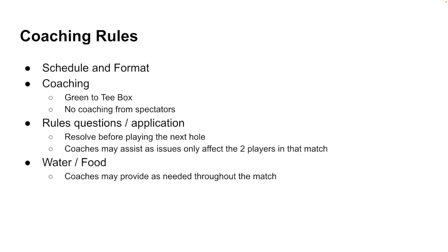And to Brian's point, when we have rules questions or applications in match play, they need to be resolved before you move on to the next hole, because you need to know the current score of that match to know if it's going to end, and if so, at what point. This is an area where we do allow the coaches to assist if there's issues in helping resolve that issue. Are you entitled to relief? Is there a penalty that applies here? We will allow the coaches to assist in that, because there does need to be a resolution of that issue before they move on to the next hole.